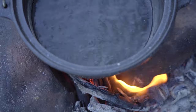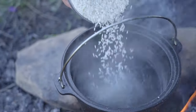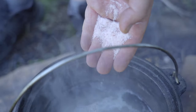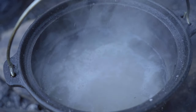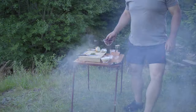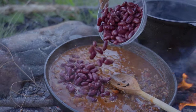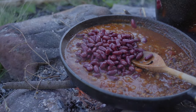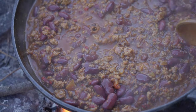The water for the rice is boiling, so we add the rice and we season it with salt. In the last 10 minutes we add the pre-cooked kidney beans to our chili con carne. We love it this way, even if the name of the recipe states that it's just chili and meat.